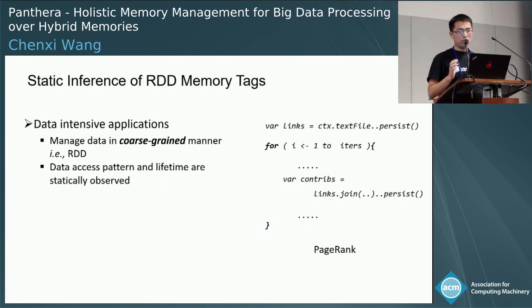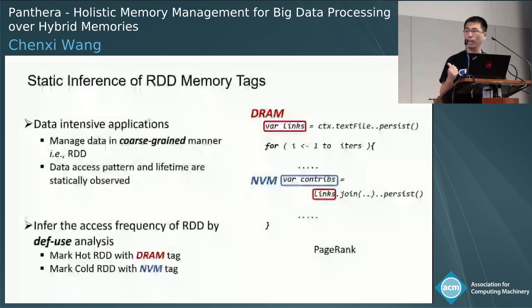As we have said, data-intensive applications manage their data in a coarse-grained manner, and the data access patterns and lifetimes are usually statically observable. For example, the picture shows a code segment of Spark PageRank. We can see that the RDD links, which is defined beyond the loop and is frequently reused within the loop, should be marked with a DRAM tag by Panthera. And the RDD contributes is defined within the loop, and for each iteration it will generate new data for it. Sometimes, if the programmers want to persist the RDD contributes for fault tolerance, we need to mark it with an NVM tag.